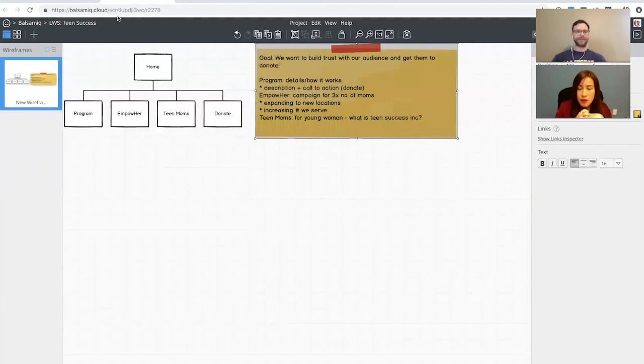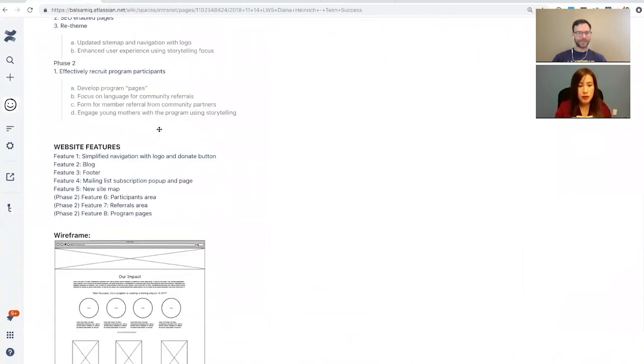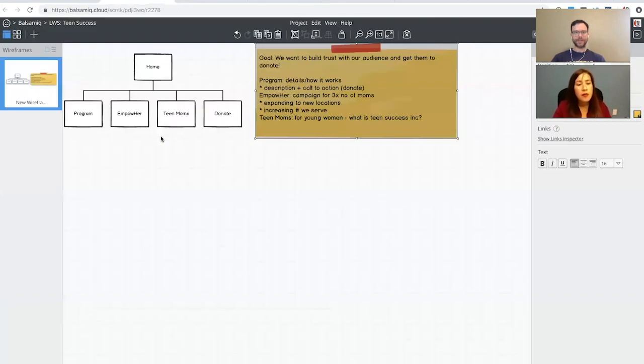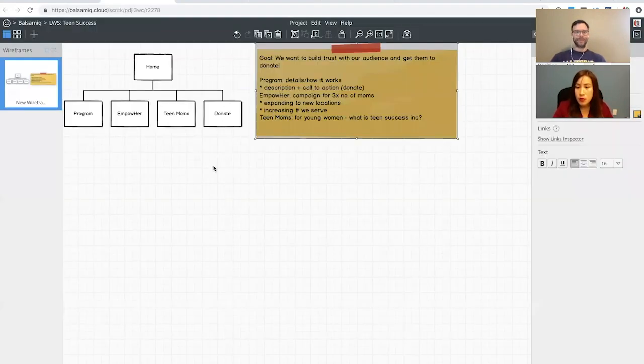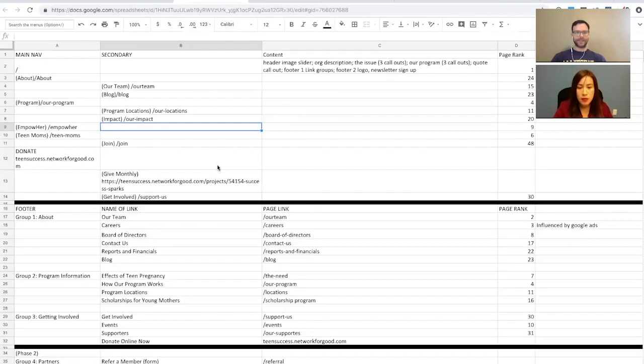Excellent. This is a very good start. Let me try to remember one last thing. I think you said there were 3 pages that you wanted to focus on, the home page, and then was the program page one of them? Yeah, the home page and the program page, and I would definitely start with those 2. I think those are the most important. Okay, great. Well, let's try to get started.